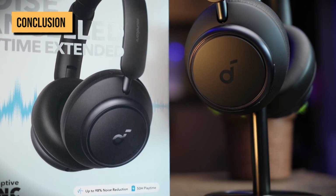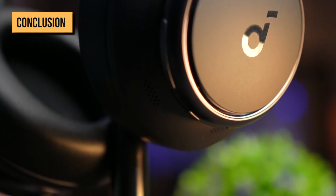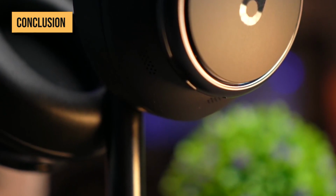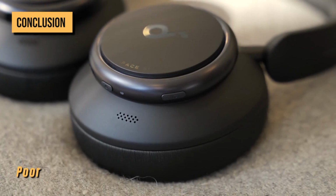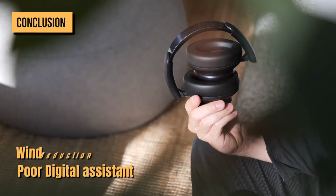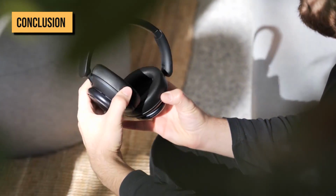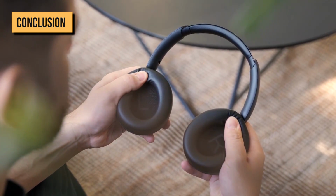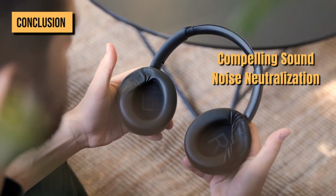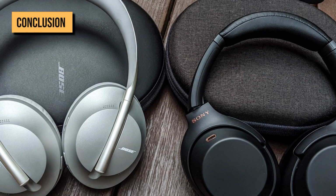It offers remarkable battery life, quality ANC, and superb sound powered by upmarket specs and special features. It delivers on most of its promise, but not all, as exemplified by poor digital assistant and wind reduction during calls. The large design might not be for everyone either. However, look past its flaws and the Soundcore Q45 will reward you with compelling sounds and noise neutralization, and for half the price of Bose and Sony's flagship models.